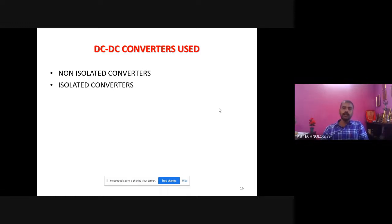Under this non-isolated converter, there are many types of DC to DC converters: boost converter, buck converter, buck-boost converter, Cuk converter, SEPIC converter, Luo converter, Landsman converter. There are so many converters, but these are all non-isolated converters. If any fault current is there on the secondary side, in a non-isolated converter we compulsorily have to enable dv/dt or di/dt protections. Otherwise, our input source will fail.